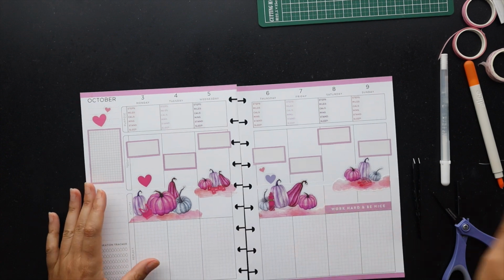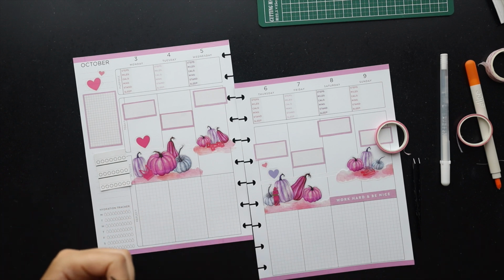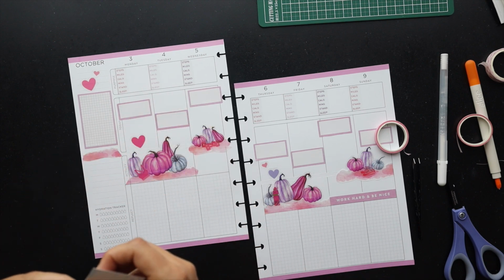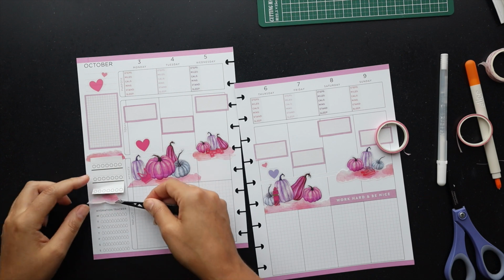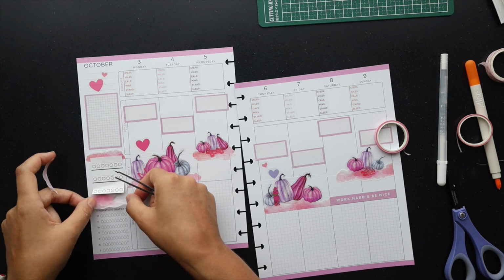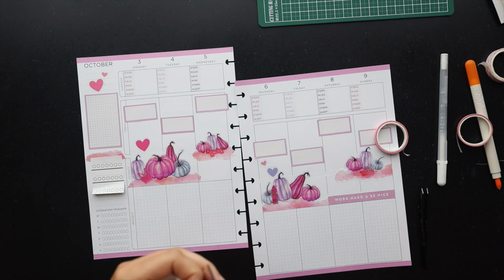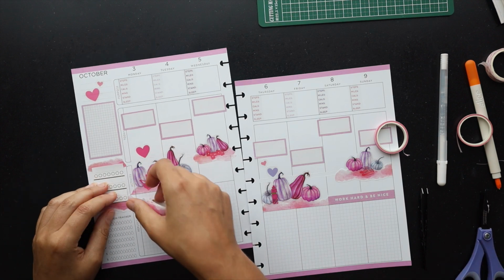I think the last thing we're going to do here is bring in some more of that watercolor washi tape into the sidebar, jazz up the look of this habit tracker a bit. I'm going to go ahead and do a little piece of that washi tape there at the top and at the bottom, just to make it look, again, just a little cuter. And then once I get that done, you guys, we will be done, friends.